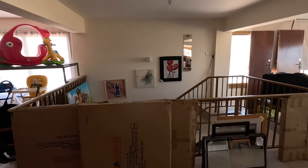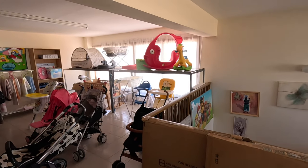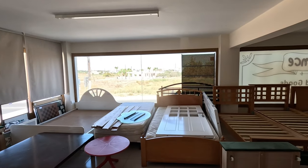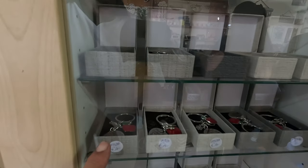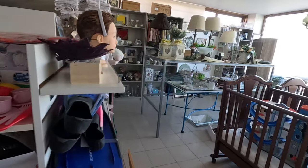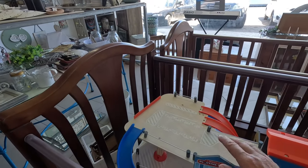Look at this. Oh, there's the baby equipment. Look, prams and stuff. Toys. Wow. Amazing. Well, they've even got doors. Oh, look at them key rings. Aren't they pretty? Oh, there's the kids' games and toys. Oh, they've got a Hoover there. Oh, that's a nice toy. Look at that. Oh, big garage.